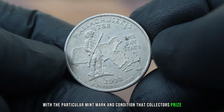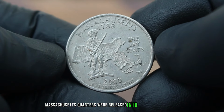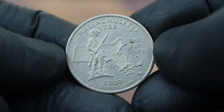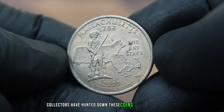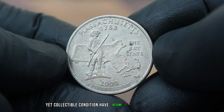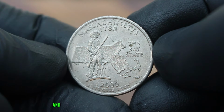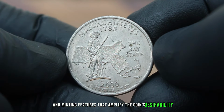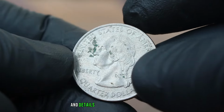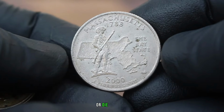Among these millions, only a tiny fraction has emerged with the particular mint mark and condition that collectors prize. What drives this scarcity is that many Denver-minted Massachusetts quarters were released into general circulation and heavily worn, and fewer were preserved by collectors. Over the years, collectors have hunted down these coins for their collections, but the surviving examples in circulated yet collectible condition have become increasingly hard to find. Now, beyond rarity, there are specific design and minting features that amplify the coin's desirability. Some Massachusetts quarters display slight variations in the depth of the mint mark and details in the Minuteman's features, elements that are scrutinized by collectors for potential errors or die varieties.